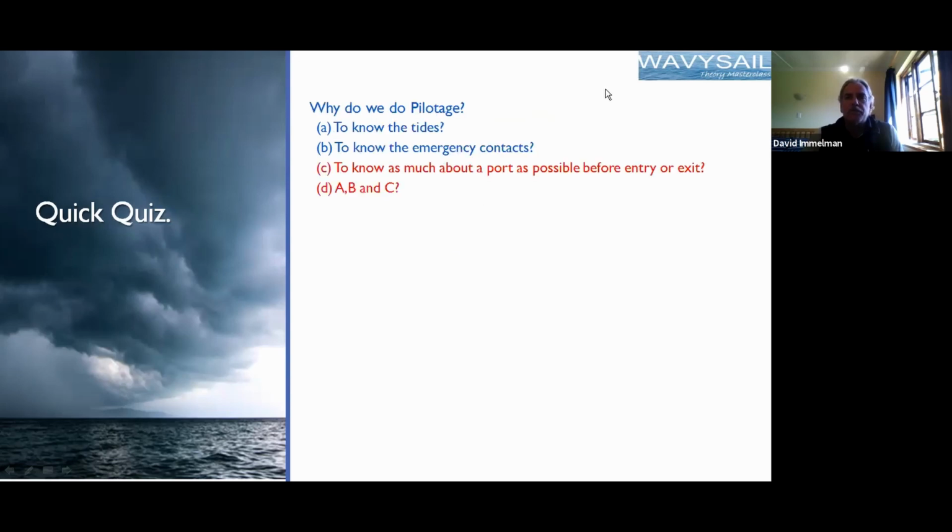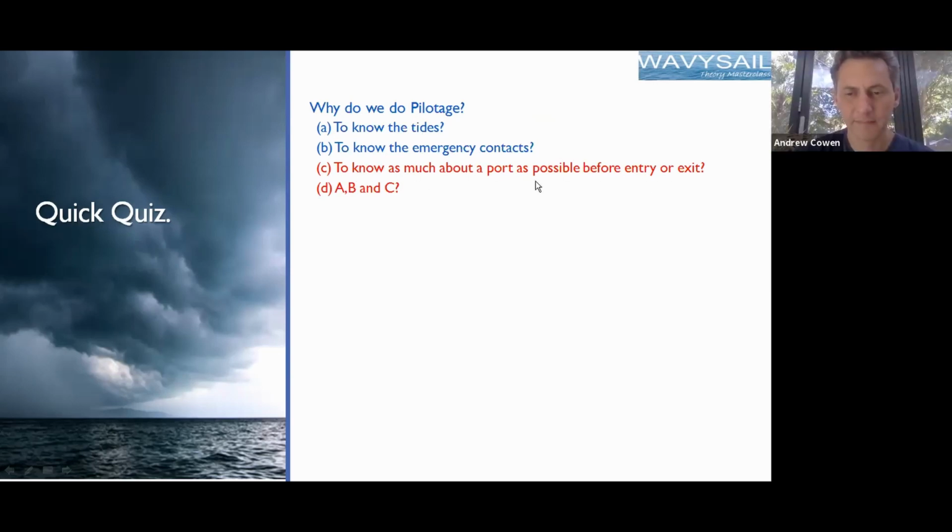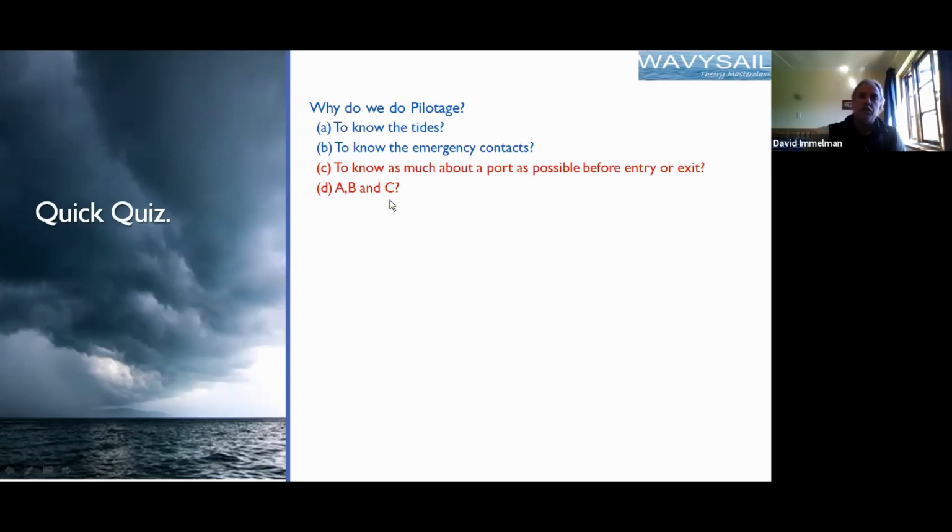First one, I would have accepted both C and D in an exam, because obviously these two fall under C. A, B, and C would have been a better answer, but it's basically to go into a port and out of a port with as much knowledge as possible.